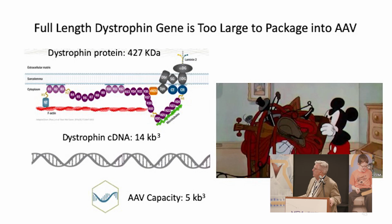The issue with the dystrophin protein itself is that the gene is a huge gene, and the dystrophin protein is a large protein. The gene itself is too large to package into an AAV bus or a transmission vehicle. The carrying capacity of this is about 5 kilobases, but the whole full-length copy is about 14.